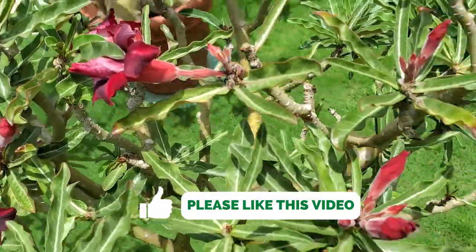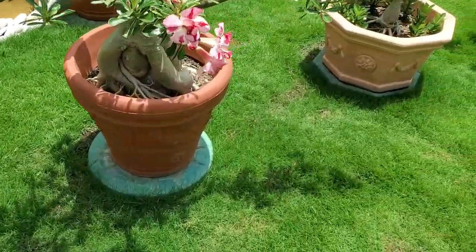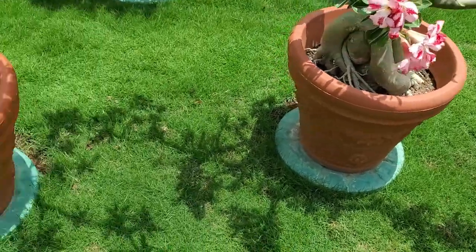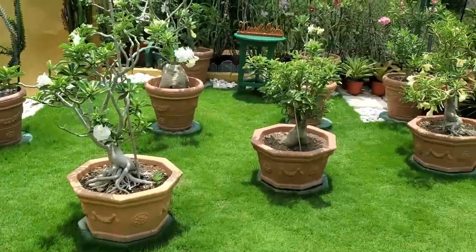And I notice you put them on pavers. Yes, the reason for that is that if you just put it on the grass, it will eventually grow up through the holes. Right. And come up in, and you don't want that.